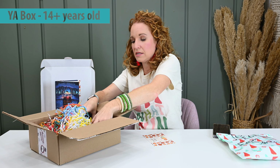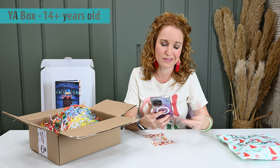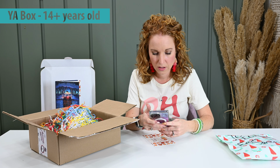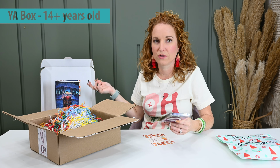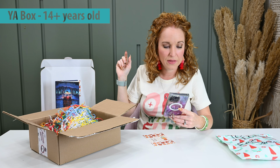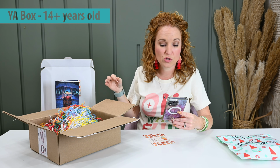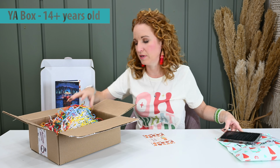So in the YA box, it's the same except you do not get a craft because obviously a teenager is not going to want a craft. You don't get the box that you color because, once again, teenagers probably not going to be interested in that. And the price drops down to $29.99. She does recommend ages 14 and up for this box.